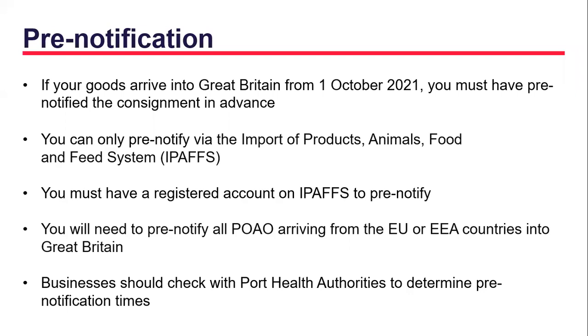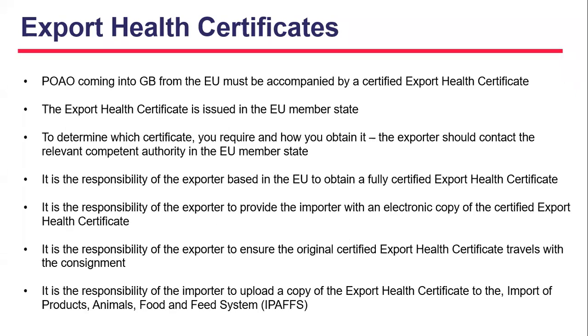Composite products coming into Great Britain from the EU from 1st of October must be accompanied by a certified export health certificate, unless they are exempt, and we will cover exemptions shortly. The export health certificate is issued to the EU exporter by the competent authority in the exporting country, in line with Great Britain's import requirements. The exporter must provide the importer with an electronic copy of the certified EHC. The exporter must ensure the original export health certificate travels with the consignment, and it is the importer's responsibility to upload the copy of the export health certificate onto IPAFFS.